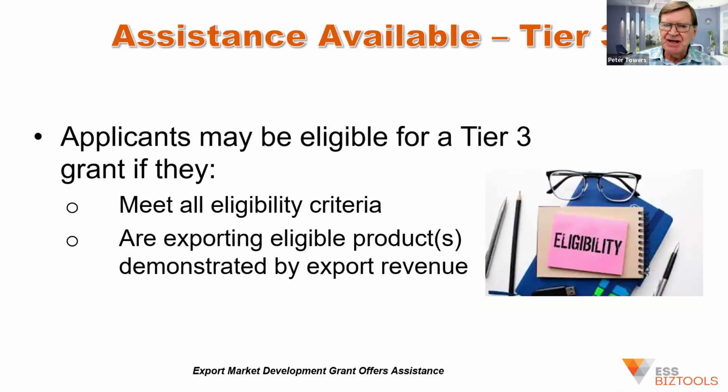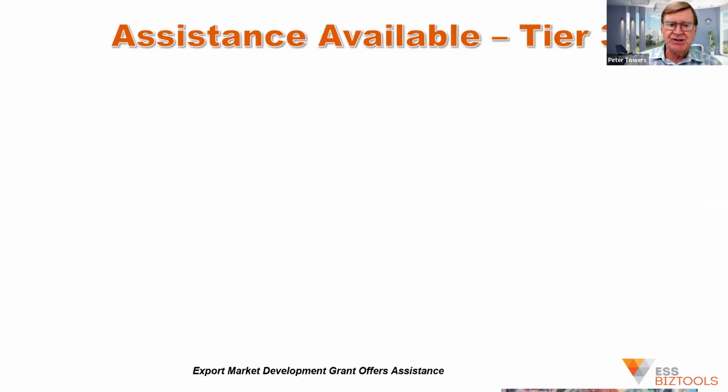Applicants may be eligible for tier 3 grant if they meet all eligibility criteria and they're exporting products demonstrated by export revenue. So we need to do the same analysis of sales for the last few years, total sales, what was the export sales, what was the percentage of export sales to the total sales. And I just believe that your client should be showing an improvement in that figure. There may be reasons why there was not a growth in the percentage, because maybe a lot more sales were made in Australia than what had been made in previous years. That's something that might have to be argued in the application.